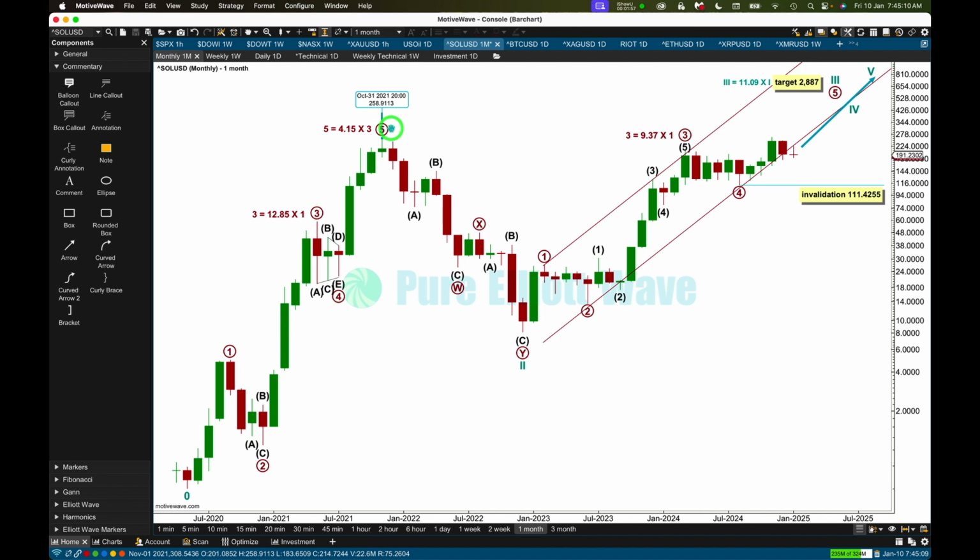So this 5-wave structure up has a beautiful fit. It looks like such an obvious 5 on the monthly time frame, and this counter trend movement looks like an obvious 3 at the monthly time frame. So this part of the wave count I'm pretty confident in.